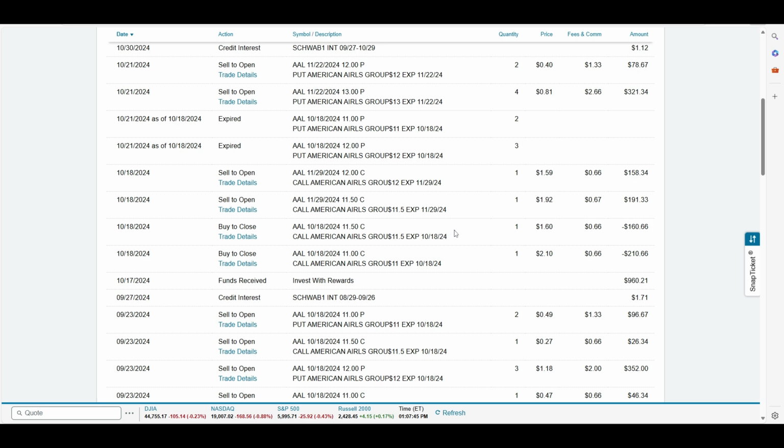And then we had an $11.50 call that we rolled to $12. Now, in doing so, this cost us a net price difference of $21.65, but did increase our potential profit to $78.35 if American Airlines was assigned.